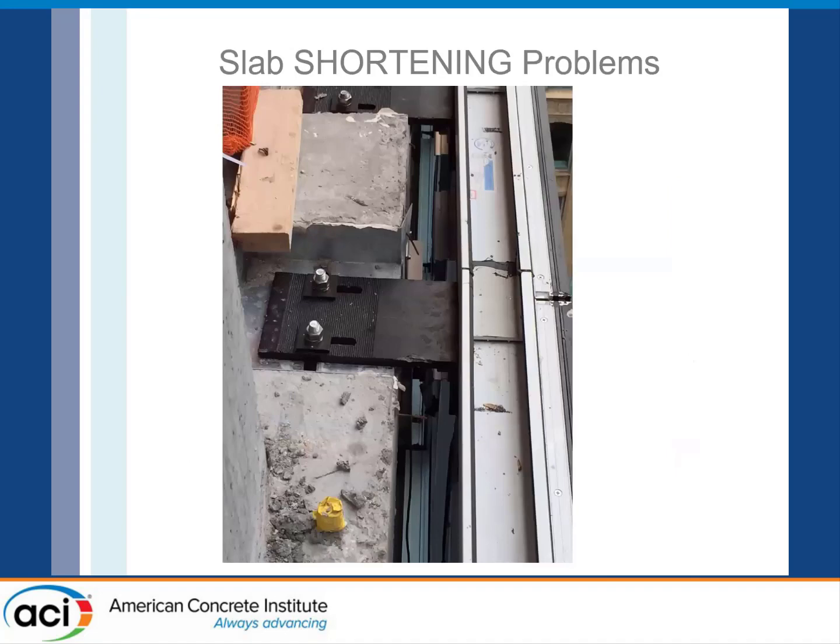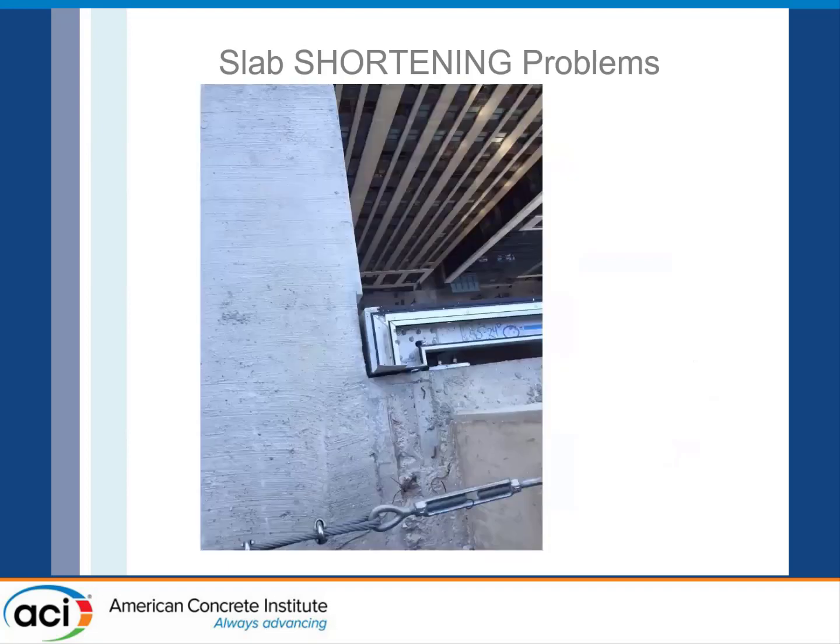So you've got the slab edge right here, and it's shortened, and you can see that this slotted connection right here is fully maxed out. So it worked, but just. Here is another example. This is a slab. It was PT'd, and so this whole thing moved to the right, and this system right here, the window wall, basically this concrete had to be notched to get that to work.